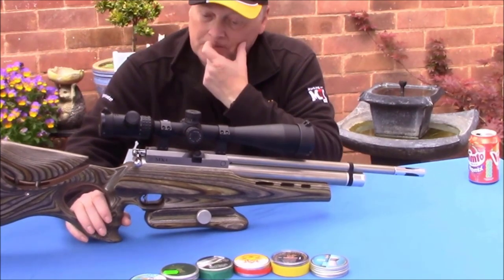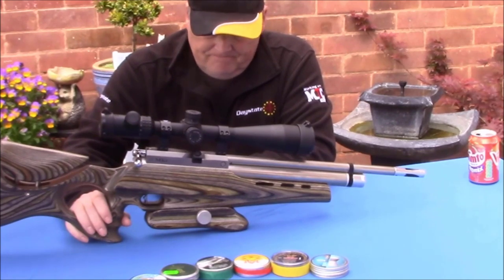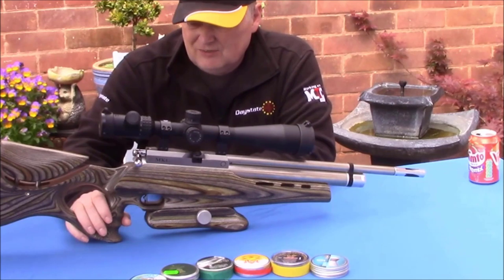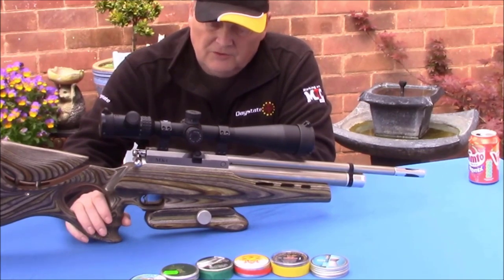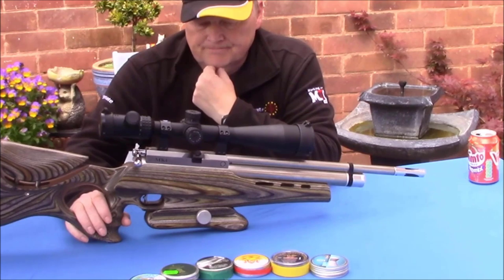Okay then, with a very special rifle today. It's a Daystate Mk4 IS Platinum, limited edition. They only made 100 of them. And this particular one used to belong to Tony Belas himself.